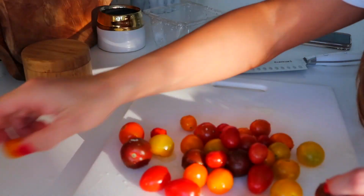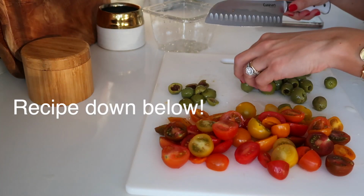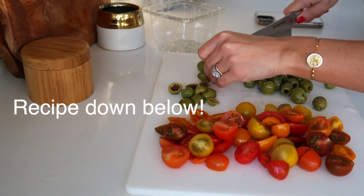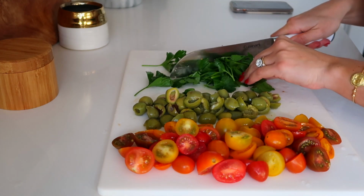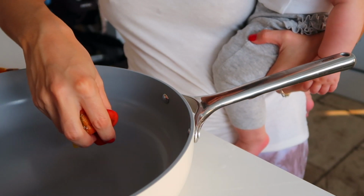So I used the whole container of cherry tomatoes. Next time I make this recipe, by the way, spoiler alert, it comes out delicious, but I want to use even more cherry tomatoes. I'm just a huge fan of tomatoes. So olives, tomatoes, and roughly chop your parsley. We're gonna take everything. We're gonna put it in here.